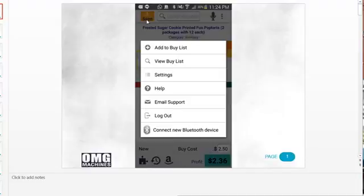So first thing that we need to do is change our settings up and get them a little bit more in line so we'll get a little bit more accurate information. So in Android, again, I've never used the iPhone, but I'm assuming it's going to be very similar. I hit this little stack of like blocks, these 3 little blocks, and it brings up this list. What you'll need to do is hit settings here in this case.